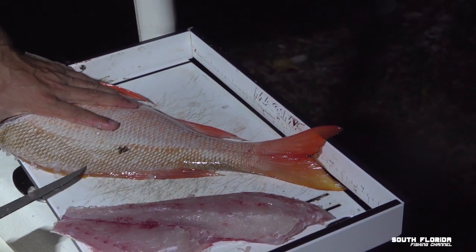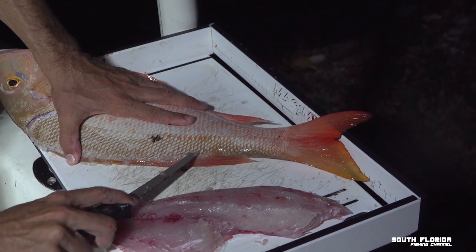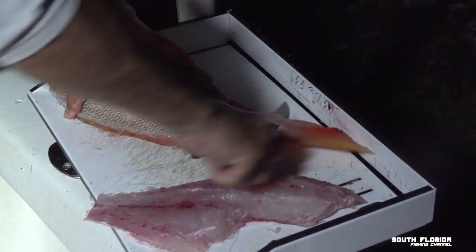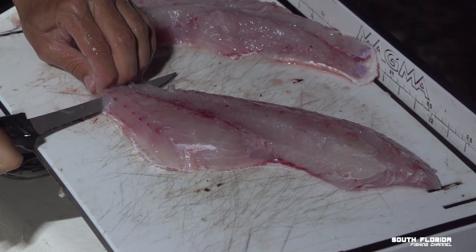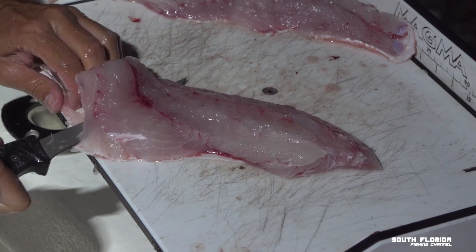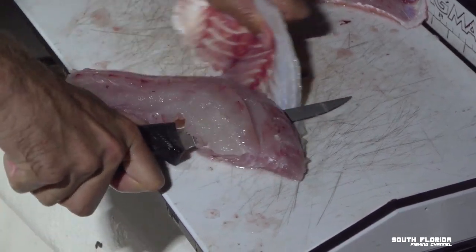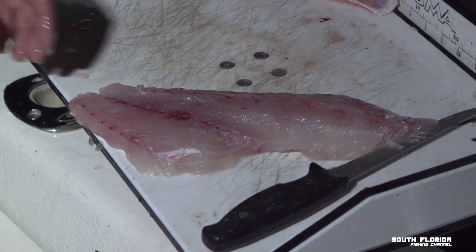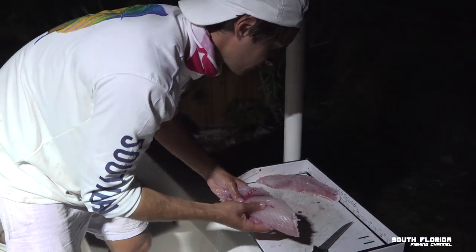Now, normally, I like to leave the meat on one side before I start filleting the other side, but it's been a long day. Quick skinning, easy peasy. Just want to keep your knife leveled with the cutting board. There you go, perfect piece of skin. Put that in the chum bucket. And nice piece of mutton snapper. That's what we came here for.